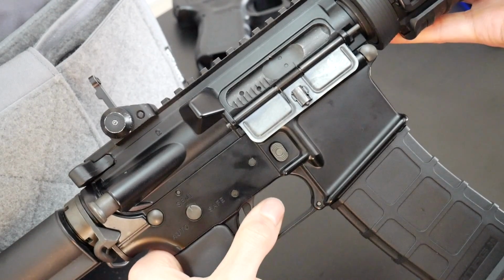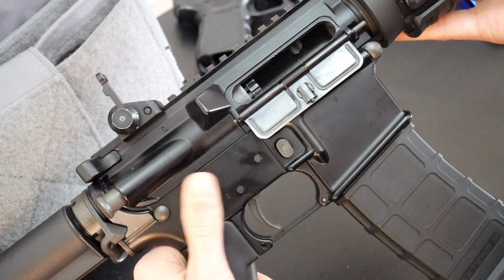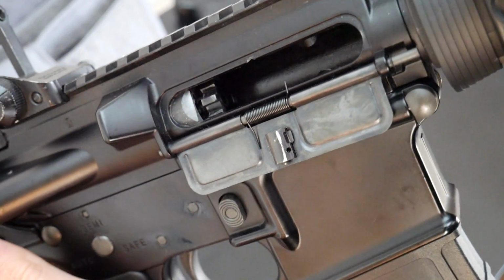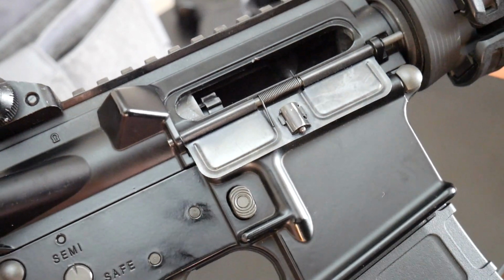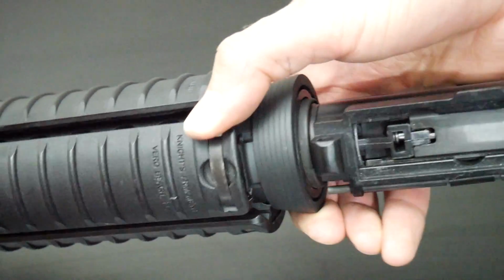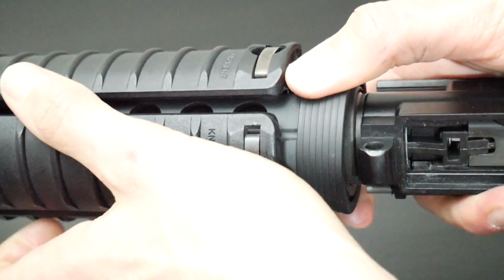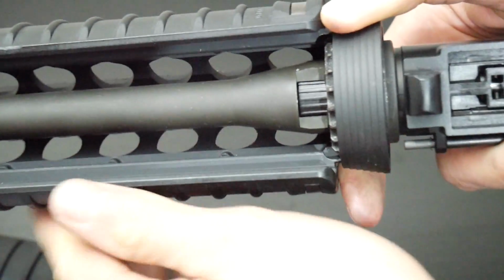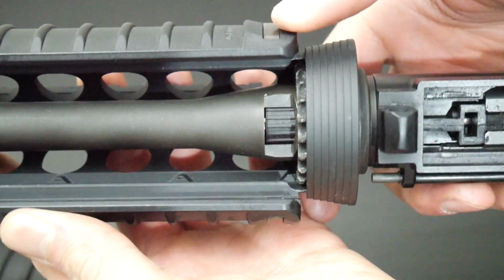As this is the version 2 M4, it makes use of GHK's updated bolt lock system. Since I've had it, the bolt lock has worked every time. To get the BBs off the ground, you can adjust the hop-up by removing the lower rail panel and tuning a wheel. It's super easy, but can be more difficult with aftermarket rails.